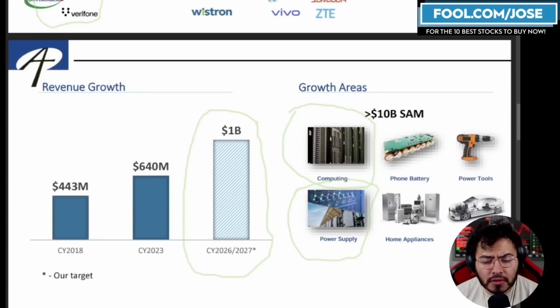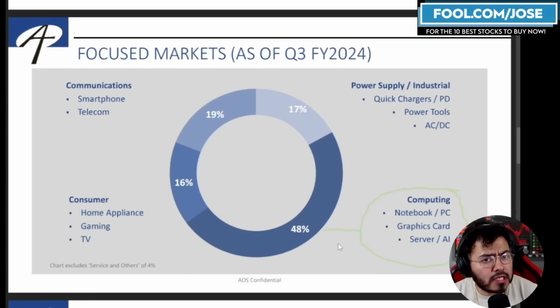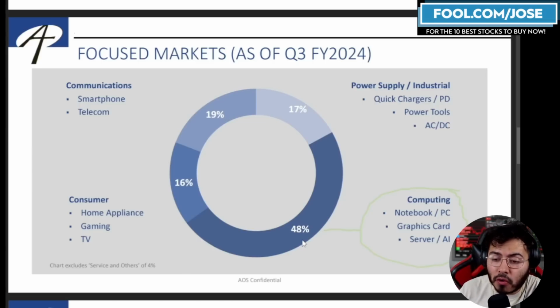Now, when they talk about growth areas, the two top growth areas that I get pretty excited about are computing and power supply. Power supply is something we keep hearing about right now in the data center market, and with computing, there are AI servers, all those AI solutions, and the GPU market as well. But another one that I didn't circle here is the automotive market, which I believe is also a great growth opportunity. In their most recent earnings, which I believe was a few months ago, computing, which is notebook PC, graphics cards, servers, and AI, made up 48% of this company's total revenue. So if you are bullish in any of those markets and believe they can grow from here, that would become a bigger portion of this company's total revenue.